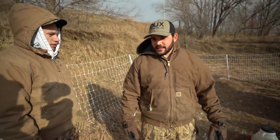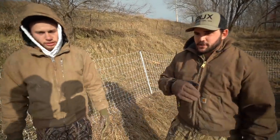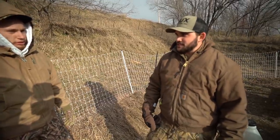We don't see its carcass anywhere. You know what I mean? I'm debating, should we bait again and put the camera up and just see if there's anything? Or what do we do here, folks? We need some help in the comment section down below. What do you do when you have an owl that's killing your animals?